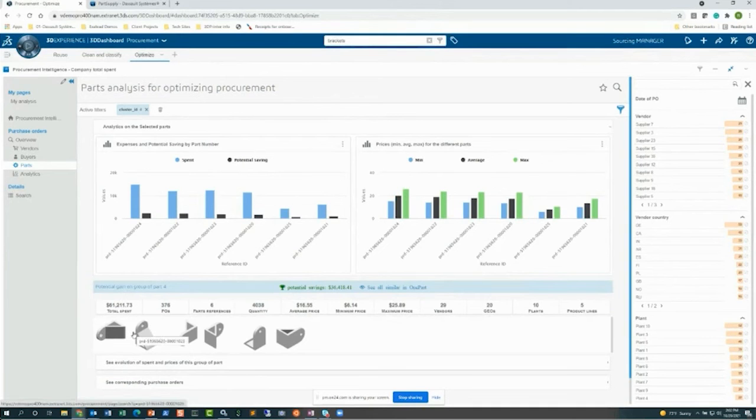So I can, from a supplier or a procurement standpoint, see what the part looks like, see what our average price is, how many purchase orders have we had. You can see that the average price was at 16, but the actual lowest price that we've been getting at it was $6.14, and the maximum we've been paying was $25. And part of that may be based on volume, part maybe location, et cetera.